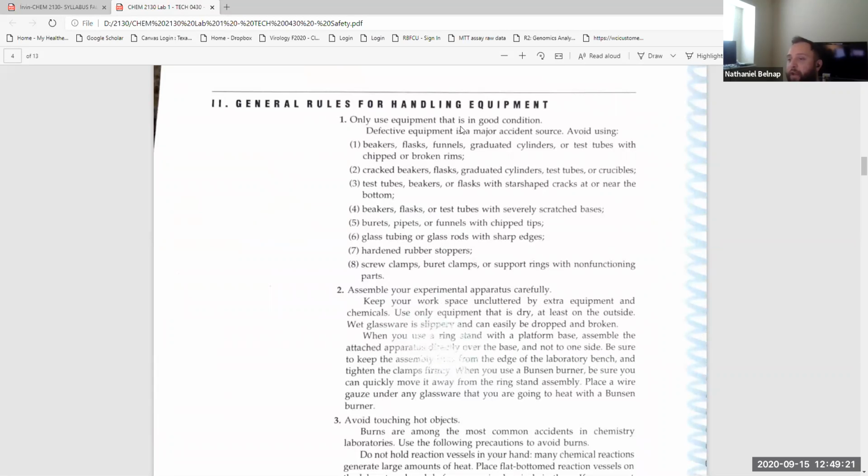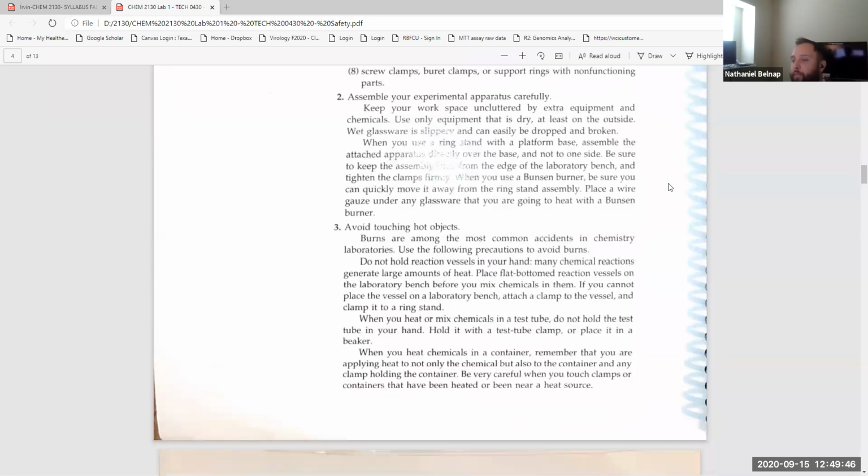So if you're in lab and you have bins and you get a piece of glassware that was chipped or hazy or looked like it was still dirty, take that back to the stockroom and let them know at the beginning of the lab, because if you were to return that back, they would make you pay for it. This is all pretty much common sense. Don't touch things that are hot.